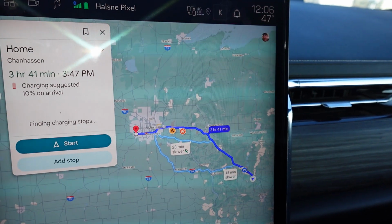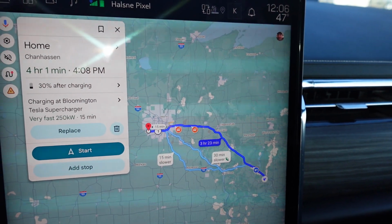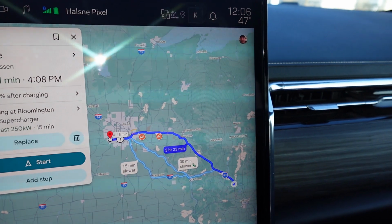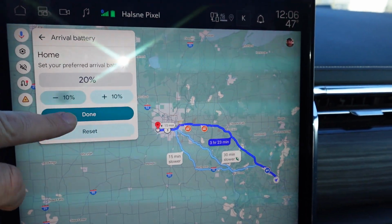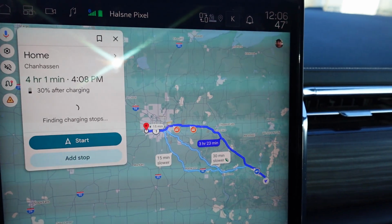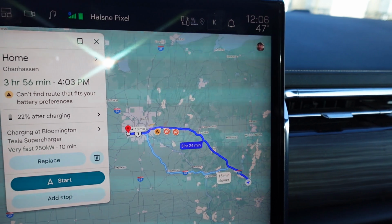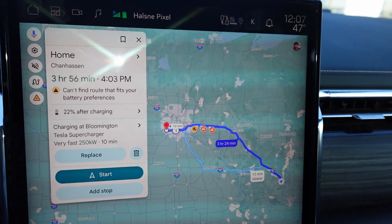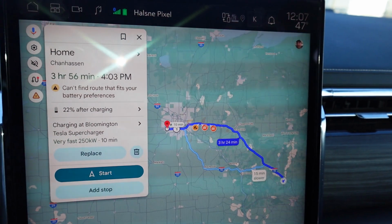Let's see. This is still saying that I should stop in Bloomington, right? Bloomington's like 20 minutes from my house, so I really don't need that stop. Even if I change it down here, it says it's below the minimum. So again, it still wants to try and force a stop there. So that's where I guess one of my points was, you can't go by what the system says.